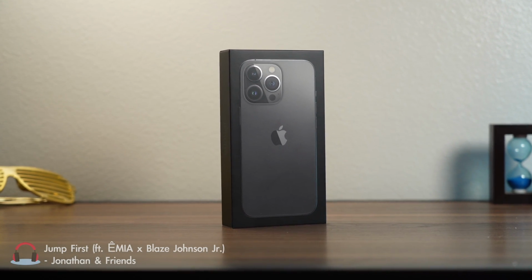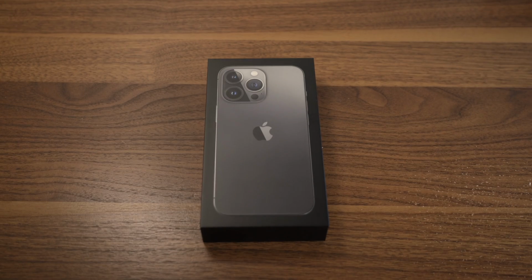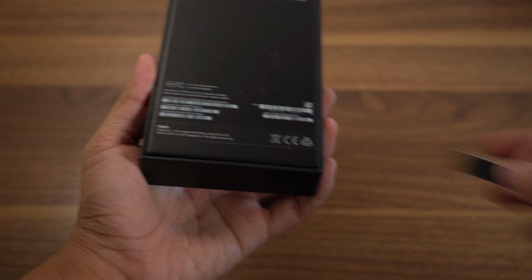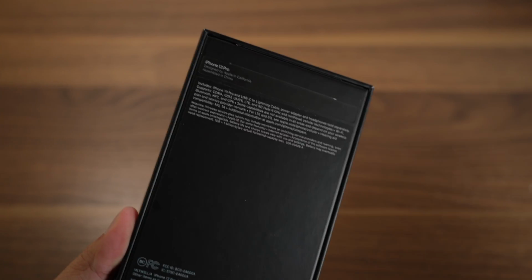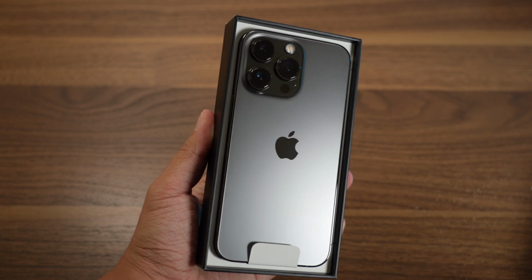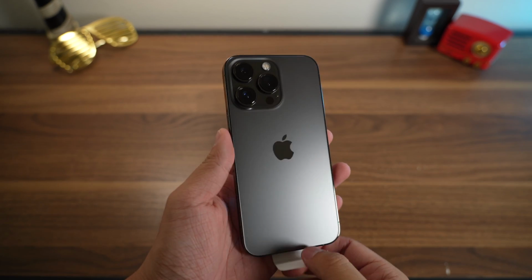Alright you guys, I'm finally back. It's been a while. Life has been absolutely crazy lately. But today we're taking a look at the iPhone 13 Pro. Kind of my first impressions slash mini review slash unboxing. Which, by the way, is actually really cool this year. They got rid of that crispy plastic on the outside of the box, which is a little unfortunate for ASMR reasons.